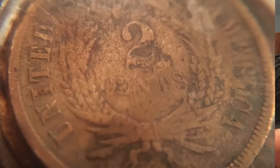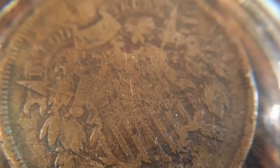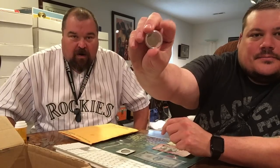When you said 2 cent coin, I thought you must have been talking about foreign, but that's an actual American coin. A 2 cent piece, minted back in the 1800s. What did you say the date was? 1866. That's crazy. Ethan, that is so cool. I don't even own one of those. I've never owned one of those before.